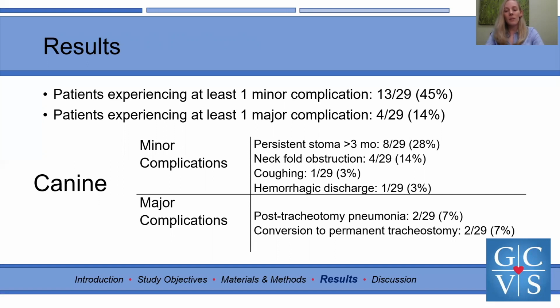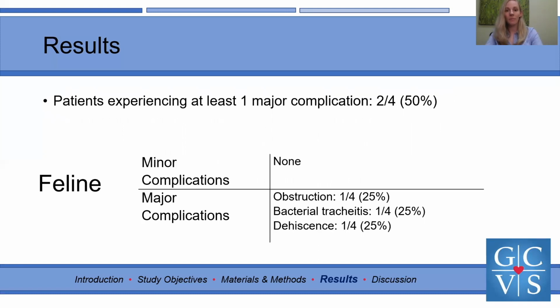Of these 8 patients, 5 patients returned for surgical closure of the stoma. Neck fold obstruction is considered a minor complication as it can be quickly addressed by placing stay sutures in the surrounding skin and looping umbilical tape over the dorsal neck to pull the folds away from the tracheotomy. As for severe complications, 2 dogs were diagnosed with clinical pneumonia post-tracheotomy, and 2 dogs, as their tracheotomies were healing, failed airway normalization and required conversion to a permanent tracheostomy.